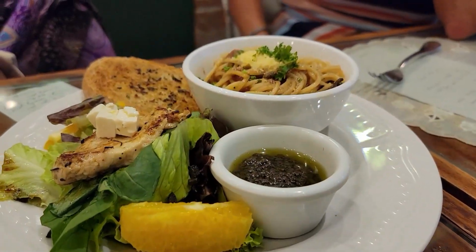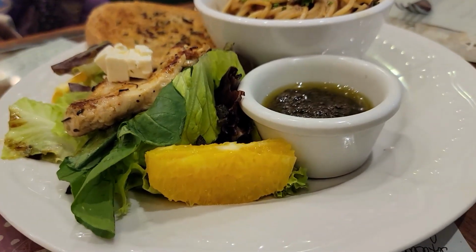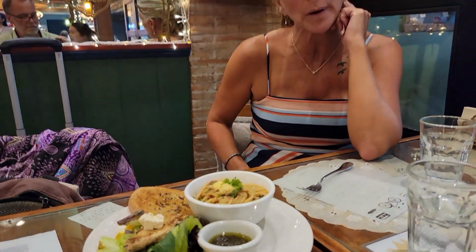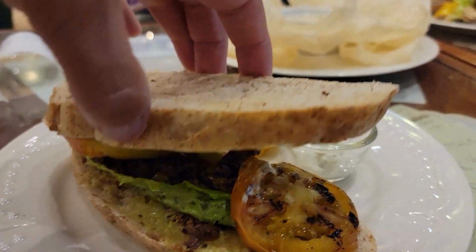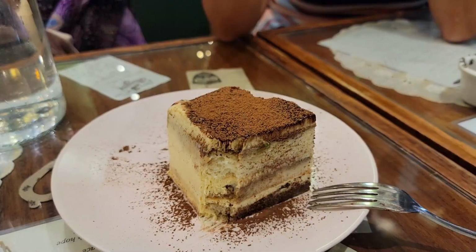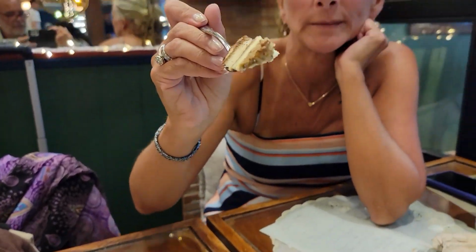Kim's meal has arrived. She's got a nice pasta, a garlic bread, a chicken salad with an orange wedge. And is that pesto? Yeah, it's like a pesto Mediterranean type pasta. Looks good to me. Wine has arrived. I've got this steak sandwich right there with tomatoes. Then the cassava chips with onion dip. The meal came with a dessert, a tiramisu. And they didn't skimp on the serving of tiramisu, did they? Nope, two forks. It's good.